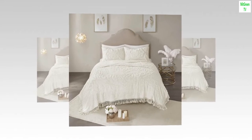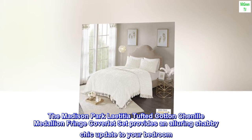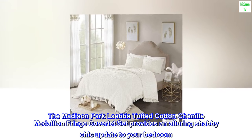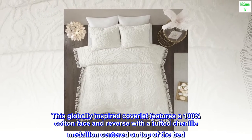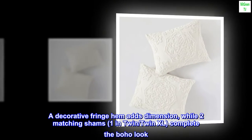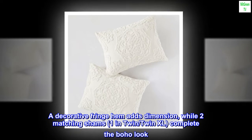Care instructions: machine washable. The Madison Park Laetitia Tufted Cotton Chenille Medallion Fringe Coverlet Set provides an alluring shabby chic update to your bedroom. This globally inspired coverlet features a 100% cotton face and reverse with a tufted chenille medallion centered on top of the bed. A decorative fringe hem adds dimension, while 2 matching shams, one in twin, twin XL, complete the boho look.